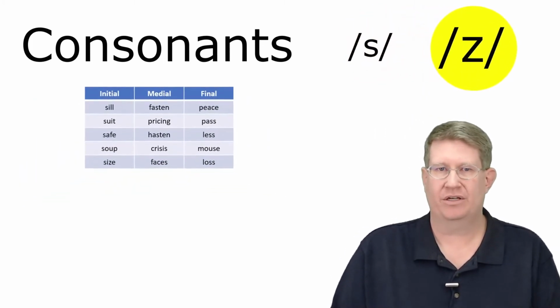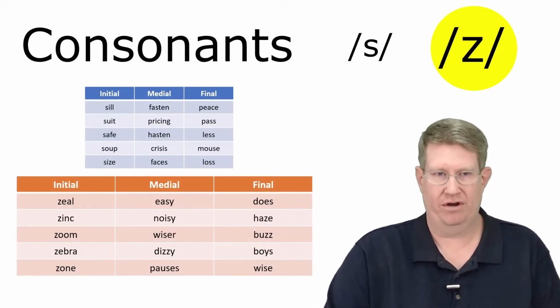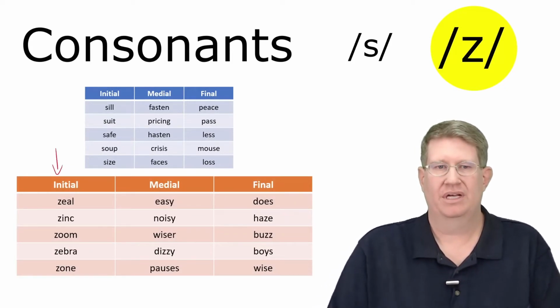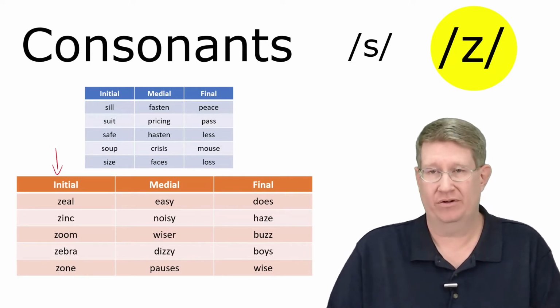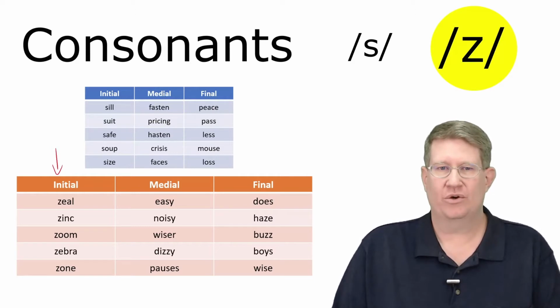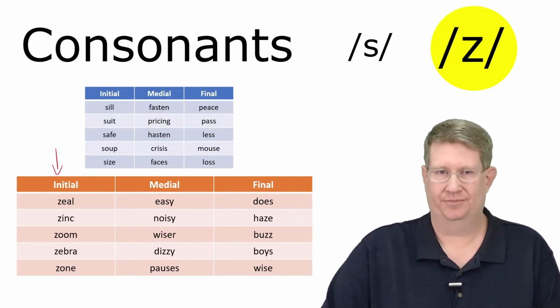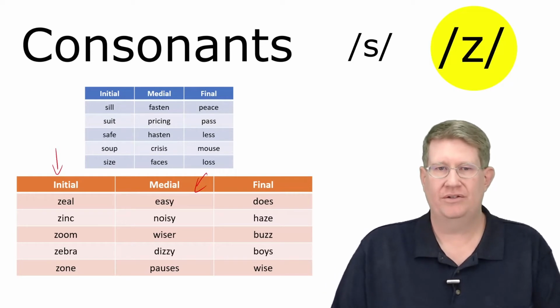Okay, and let's take a look at some words with Z. Start over here as we always do. Zeal, zinc, zoom, zebra, or zebra if you prefer. Where I come from, we say zebra. Zone. Here in the middle, word medial position, easy.